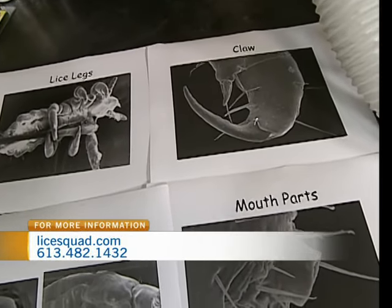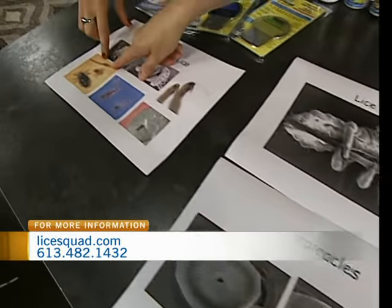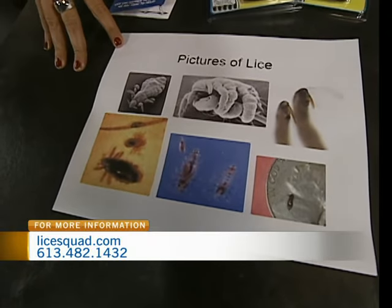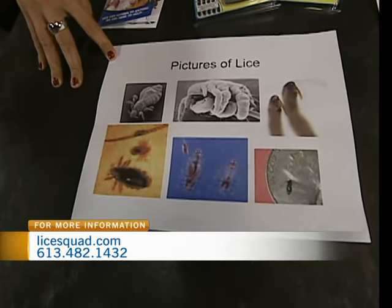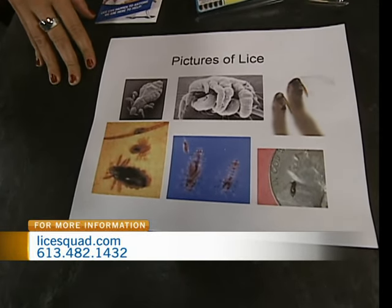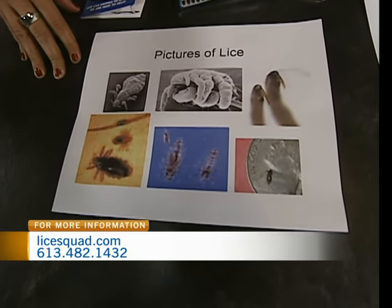Yeah, mostly the eggs, which, if I may point out, are so tiny on a hair shaft that it's quite hard for parents to see with the naked eye. Therefore, when we do the head checks in schools, we use special equipment so that we are sure not to miss anything and everybody gets a correct diagnosis.